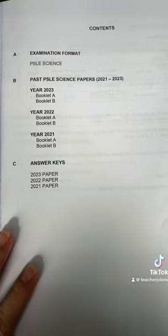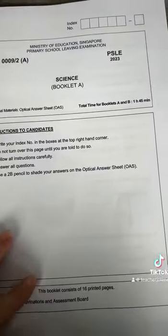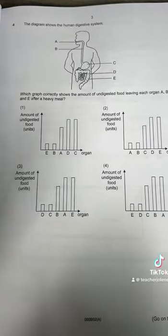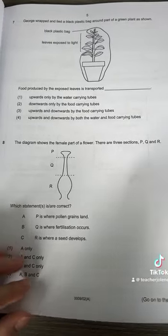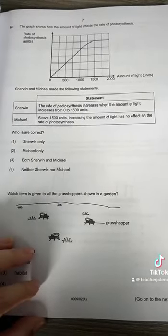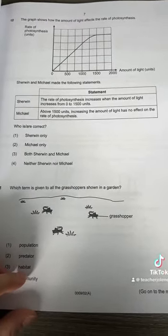For the yearly edition, you will find that these are the three years of past year papers. And this is extremely good for mock tests, or to give your child a sense of how PSLE could be. And usually I give this as timed practices. Not only will the child learn how to manage the time better, but the child also gets to see the difficulty of the questions and how to manage their exam skills and performance during these timed practices.